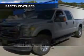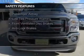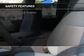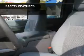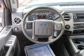Safety was made a priority with these features: curtain head airbags, side airbags, brake assist, traction control, stability control, a passenger airbag, low tire pressure warning, front ventilated disc brakes, anti-lock brakes.